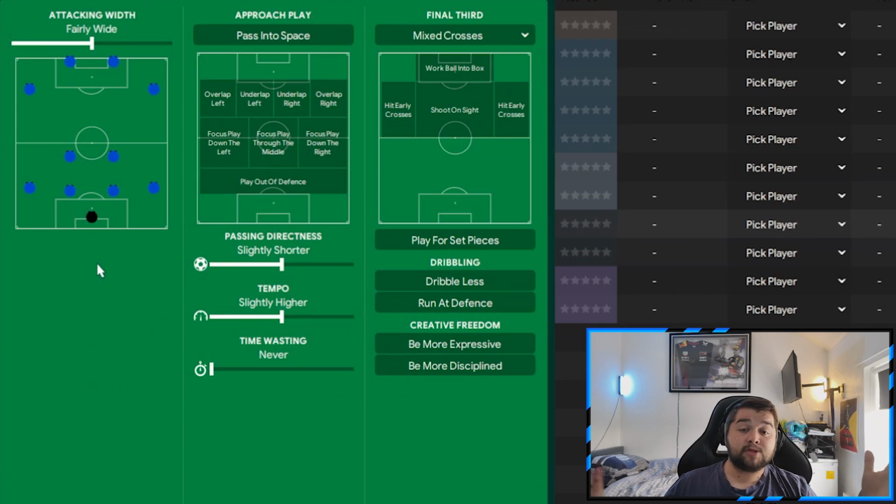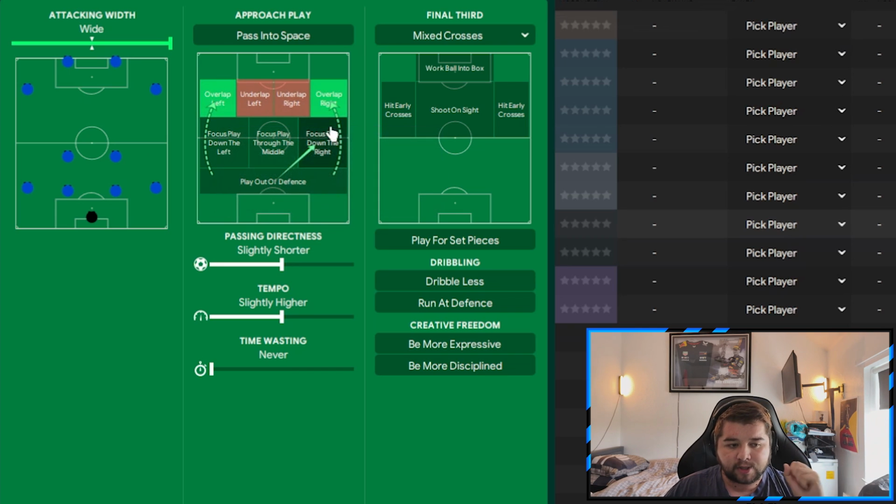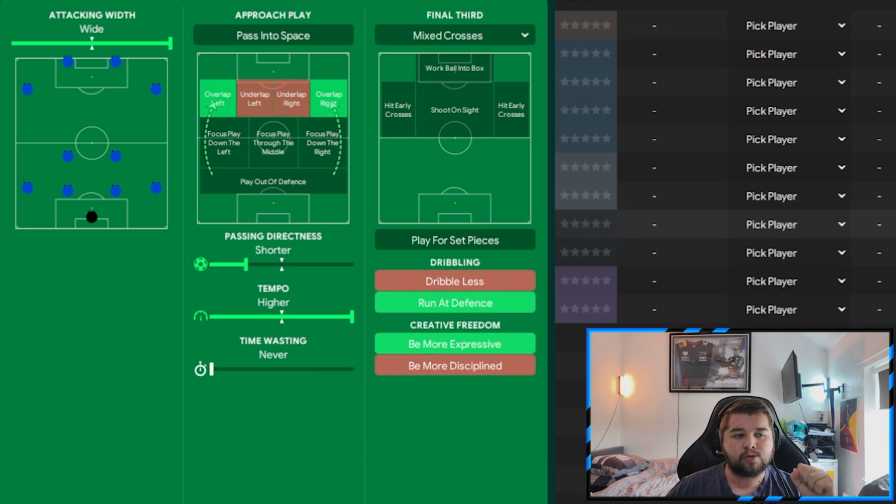Now the team instructions, once again, of course, all based off that wing play. This time we are still going to obviously be on positive. We are going to max out this all the way to wide. That is how wing play works. We're going to overlap left and overlap right as well. And we're going to go crazy. We're going to go shorter. We're going to max out the tempo, be more expressive, and also run at defense. If you want to go a little bit more direct, you could also opt to pass into the space. But for me, this worked like an absolute charm.